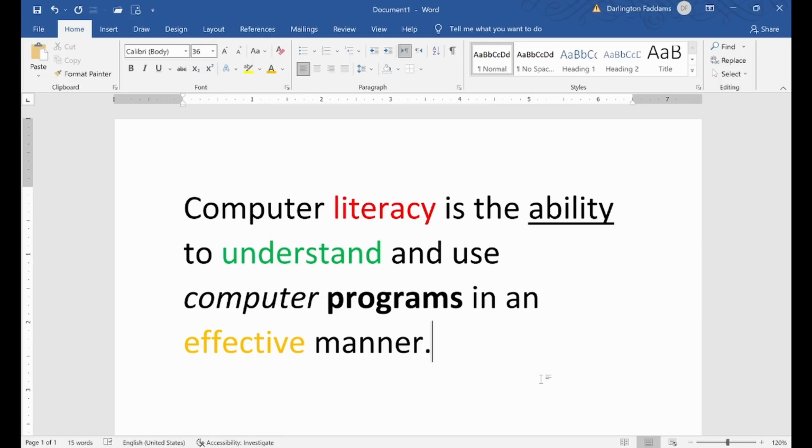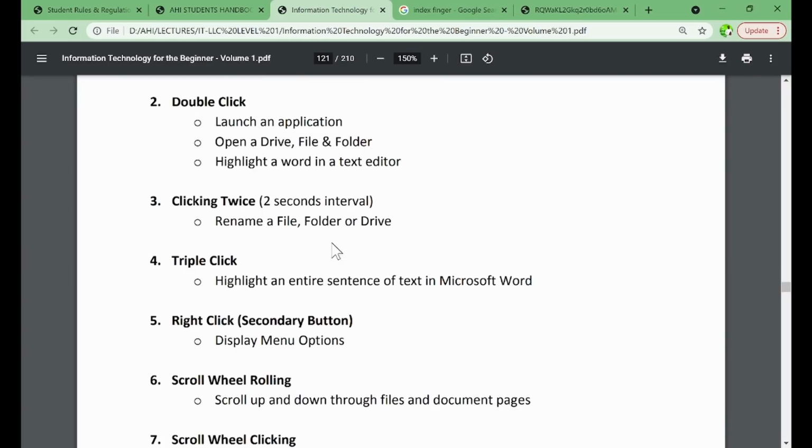Now we are moving to our third control, and the third control says clicking twice with a 2 second interval. Clicking twice with a 2-second interval, what will happen? It helps you to rename a file, folder, or drive. I want to show you something.